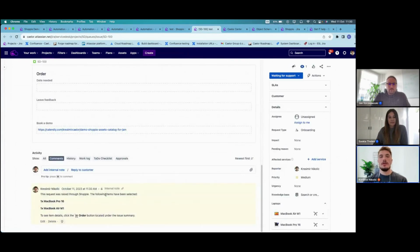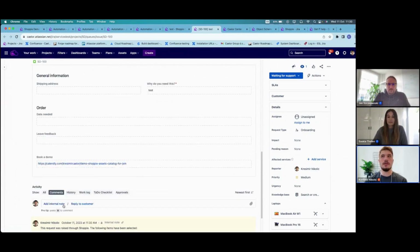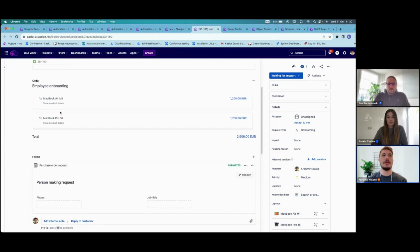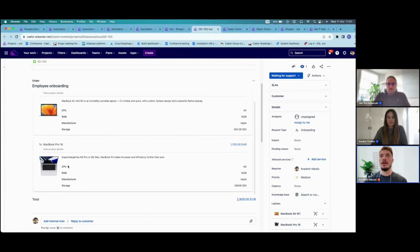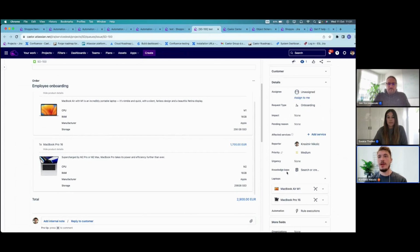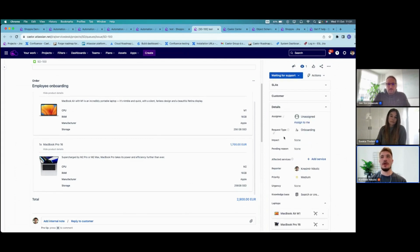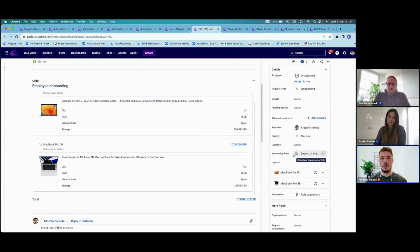So a few things are happening when I raise the request. First is the internal comment that's hard-coded in the app. So we are letting the agent know that the request was raised through Shoppie, and we are showing the list of items that were added through Shoppie. And we are also telling the agent or whoever is seeing the request that if he or she clicks on the order button, they can see the product details and the product that was ordered. And the most important part, if you ask me, is mapping the category to the assets custom field. Because once you choose items, you can also add them to the custom field, as you can see on the right side in this sidebar. And then you can use these custom fields for automation rules, which we are also going to cover in a moment.